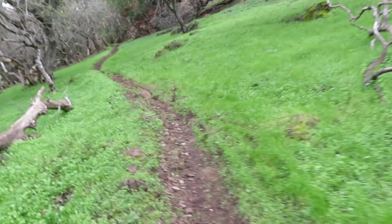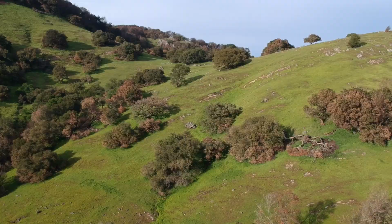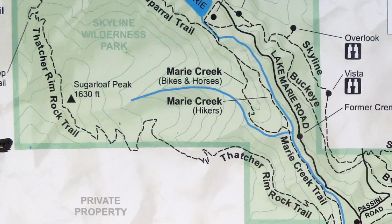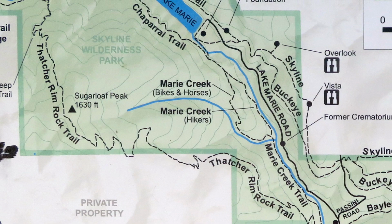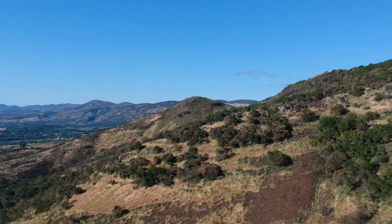For the advanced hiker, go ahead and add the Tudor Loop to your hike, and then return on the Thatcher Rim Rock Trail. But be prepared to climb Sugarloaf Peak at an elevation of 1,630 feet.